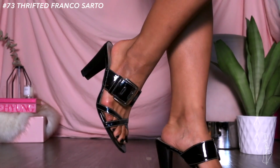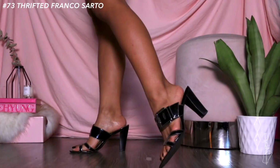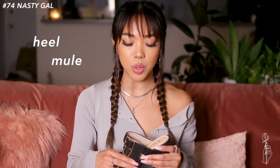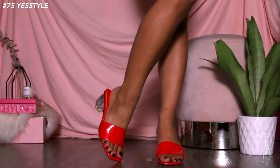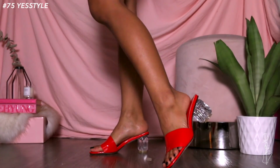Then pretty much the same thing, but this one has a really thick buckle and mini straps in the front. And then pretty much the same exact type of buckle, heel, mule, sandal thing are these ones, but they have gold buckles and there's 3 of them. A lot of these mules were kind of the same but different. And then different from all the mules are these regular red ones, which I wanted to DIY and like put Supreme on them, but that's kind of stupid, so I don't know if I'm gonna do that. I'm just gonna keep them plain.